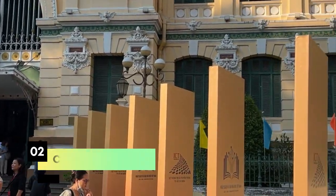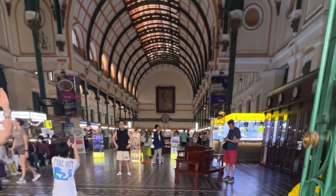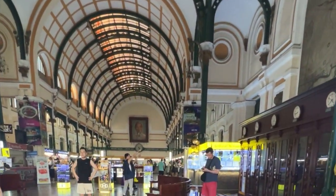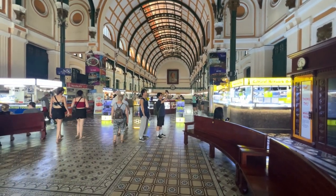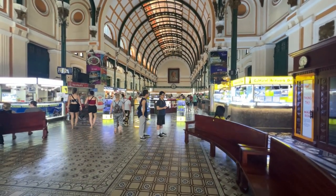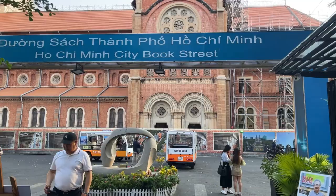Next up, we stepped into a piece of history, the Central Post Office. Built in the late 19th century, this architectural marvel blends French colonial design with grand vintage charm. Inside, you will find old wooden phone booths, intricate maps, and even a working post office where you can send postcards to your loved ones.